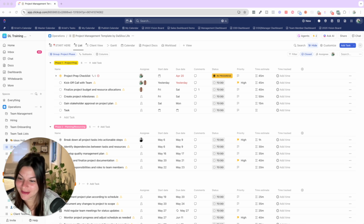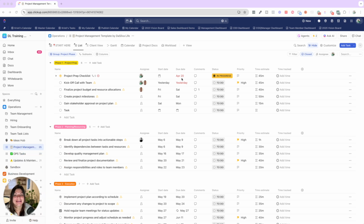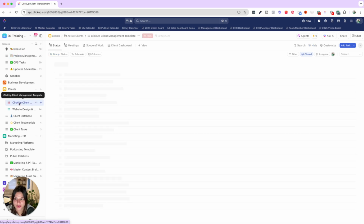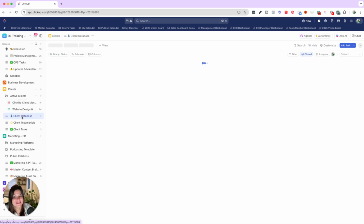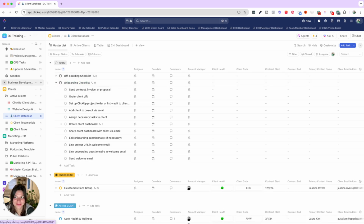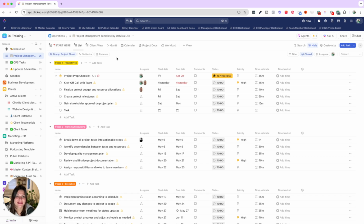All right, so moving on, bottleneck number 3 is undefined processes, where every project feels like chaos. So this actually leads perfectly from the last examples of the project management template. So whether it's a project management template for a project that's start to finish, or it's things that you need to do to manage your clients, or maybe it's even things that you have to do to onboard or offboard clients that are new. Utilizing ClickUp templates is game-changing, and I'll show you why.